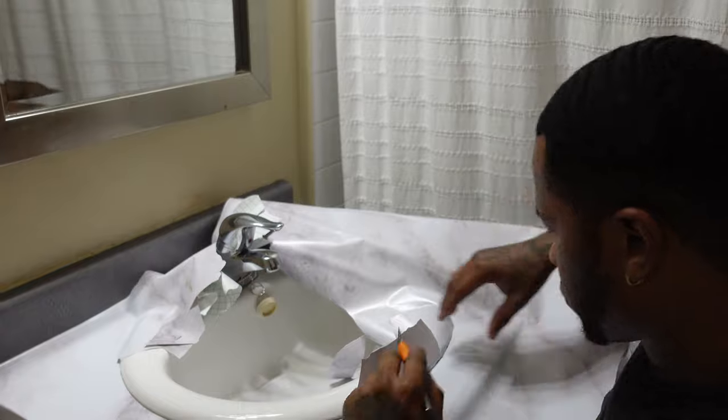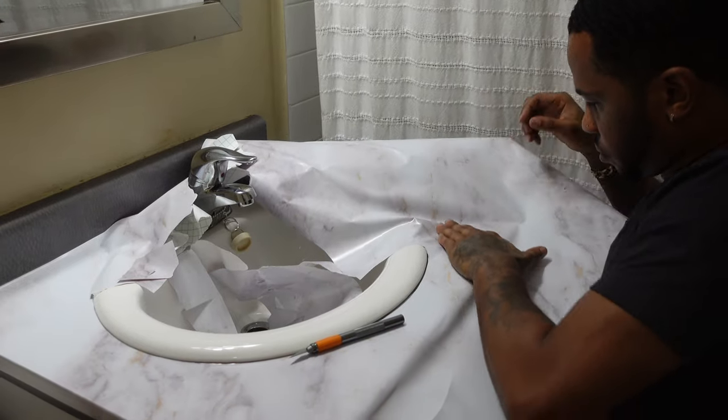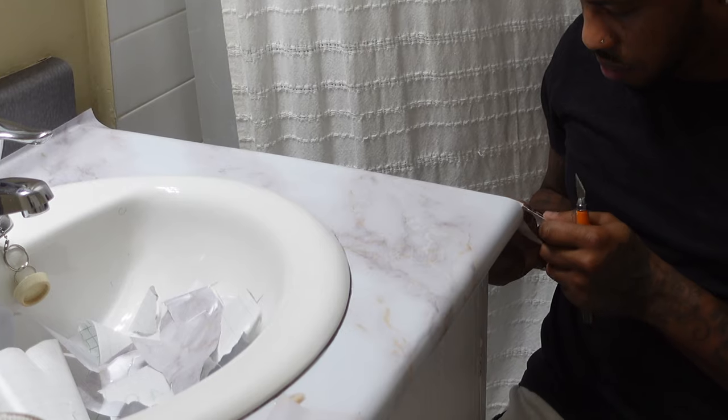I'm never gonna be able to do this. Have you done this around a sink like this before? No.